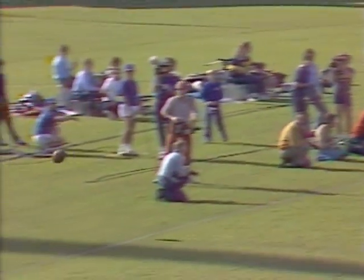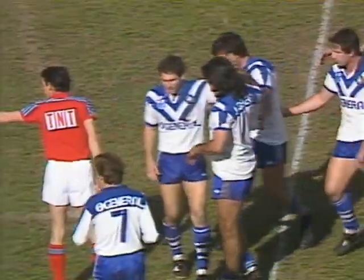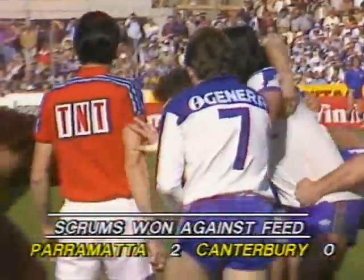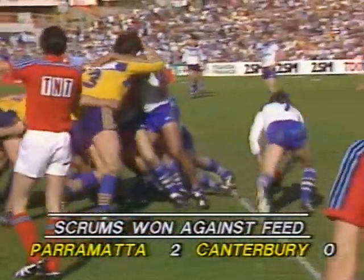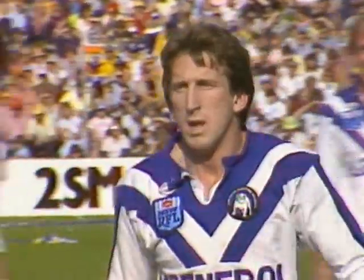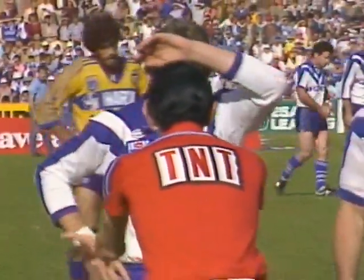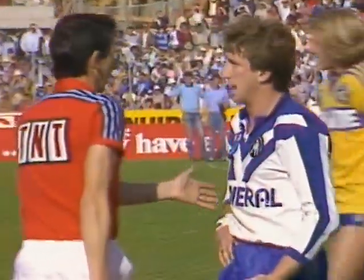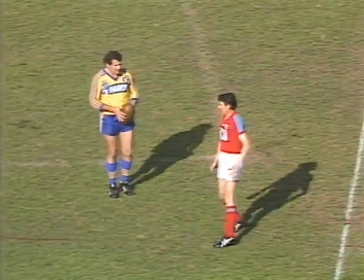That's it on the Rank Arena replay. See how close it went to the touchline. Scrums against the feed, 2 to Parramatta, and another penalty goes to the Eels. Well, he's called Steve Mortimer out now to tell him how he wants the ball fed. Another differential penalty to Parramatta.